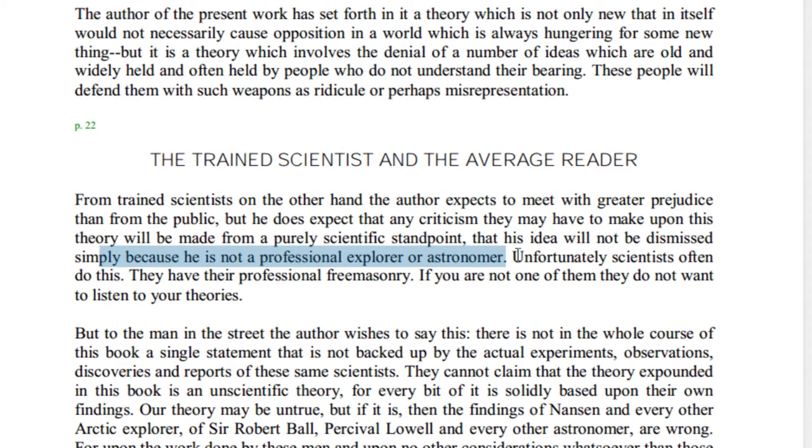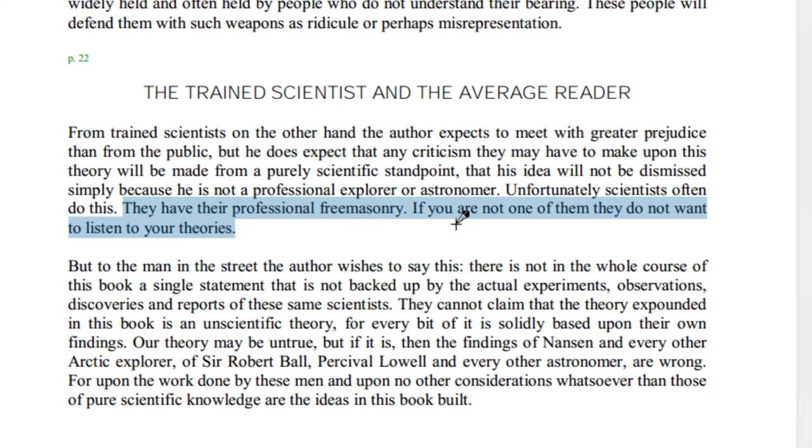Unfortunately, scientists often do this. They have their professional Freemasonry. If you're not one of them, they do not want to listen to your theories.